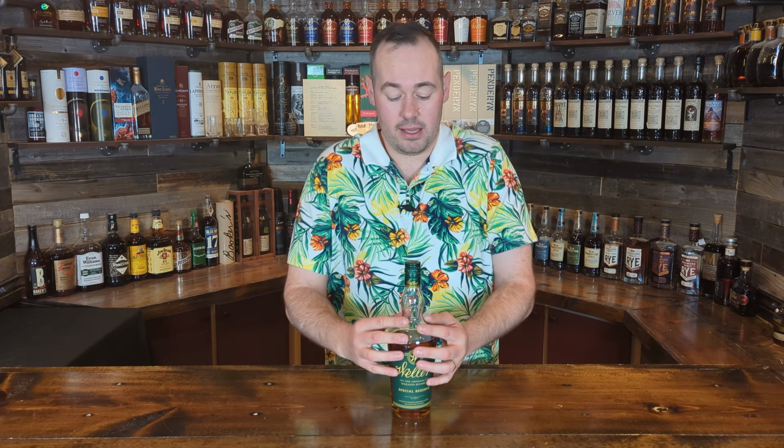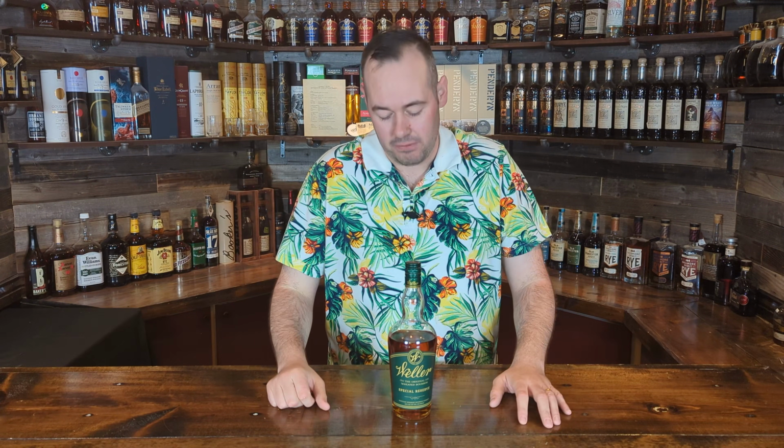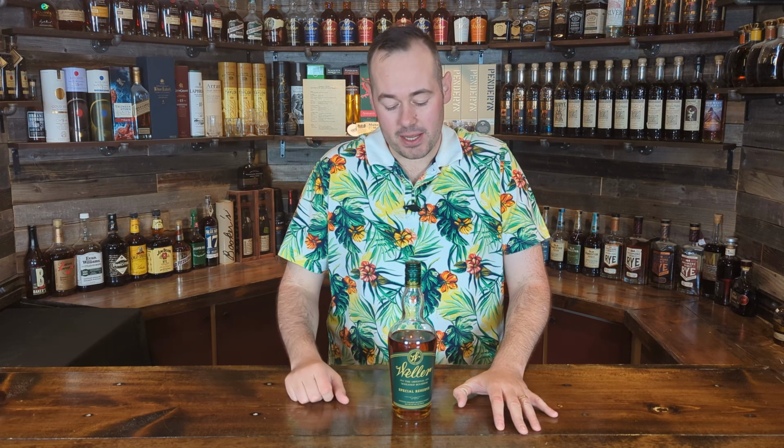It's a good whiskey. If this is the only Weller that you can get, I think this will be a great Weller. But if you have a really high standard or an expectation for this bottle, it is not going to fulfill those standards for you. So if you can pick it up for MSRP, I would get it.